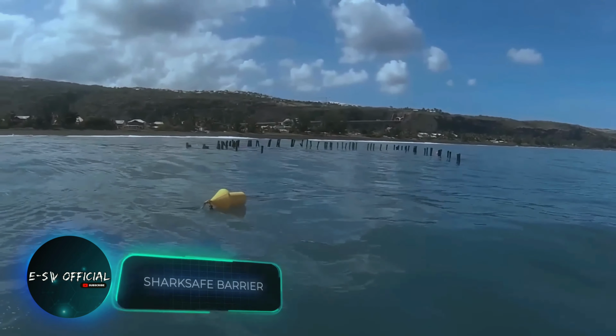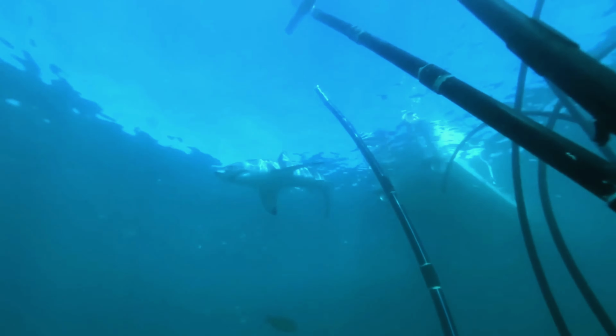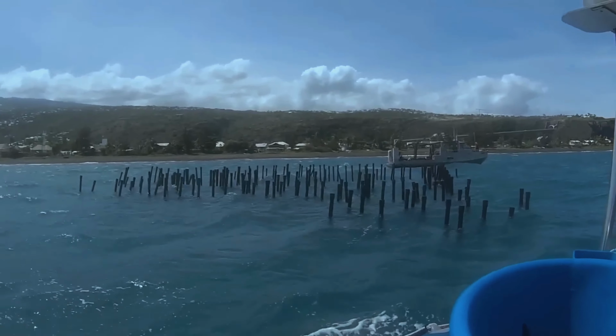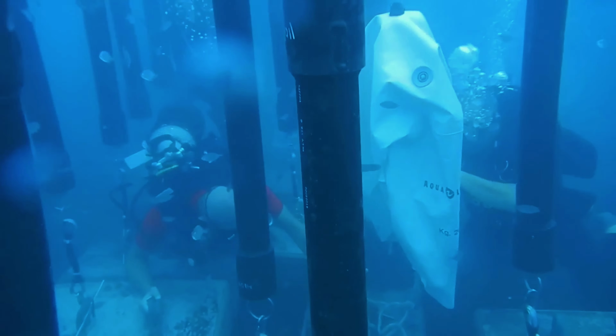The developers of SharkSafe Barrier are serious about their creation. They even wrote in peer-reviewed scientific journals and checked SharkSafe Barrier not just anywhere, but in the harsh conditions of the South African coast. What is SharkSafe Barrier? It is an effective and eco-friendly shark protection system. It portrays thick thickets of algae, in which these fish try not to swim.